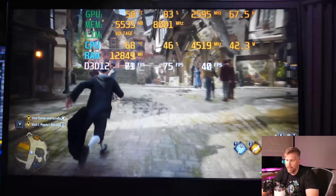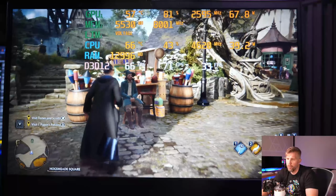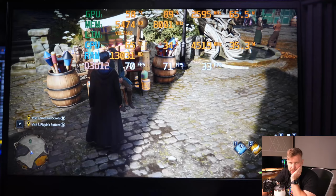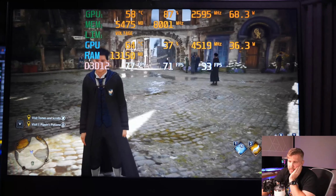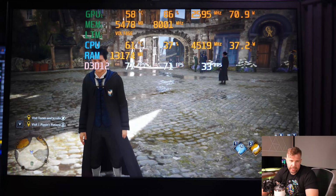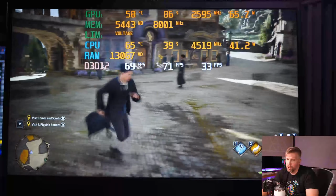76 for our average FPS, 37 for our 1% lows is actually very good. Okay, so 33 for our 1% low, 71 for our average. Most laptops end up stuttering more than 33, so our 1% low being only 33 is very good. 71 is pretty good, but like I said, if I was playing this game on this laptop, I would just disable ray tracing, and then you're going to get quite a big bump, probably into the 90 to 100 FPS range. And it would help raise your 1% lows as well.